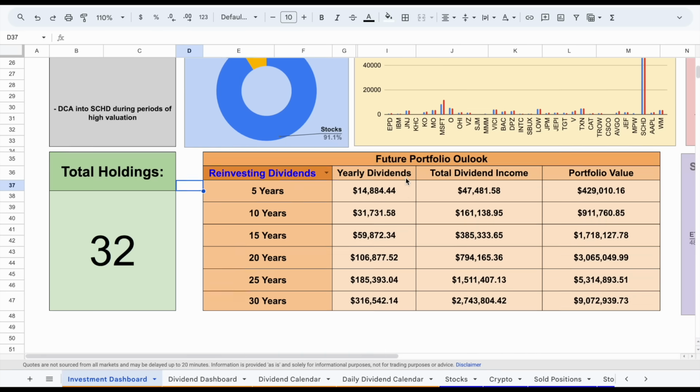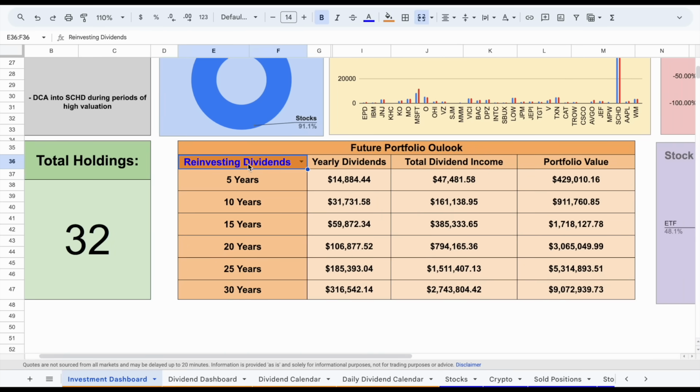So if we want to get a quick breakdown of exactly what this can look like, jump back over to our investment dashboard and we can see, assuming we are reinvesting dividends, 5 years from now, I could be receiving around $15,000 a year in dividend income. 15 years, almost $60,000 a year in dividend income. And this is where it gets really, really crazy. 30 years from now, I could be receiving over $316,000 a year in dividend income.